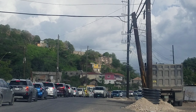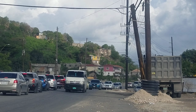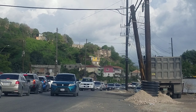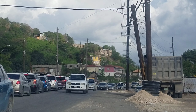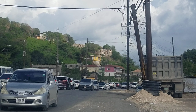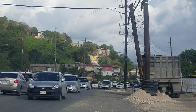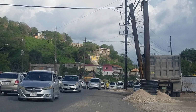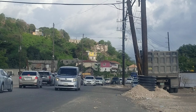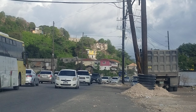Now you have cars coming up. Now the traffic is flowing. Apparently it was just traffic that the road was just blocked because of the indiscipline. Because look at that, the traffic is flowing in both directions now.